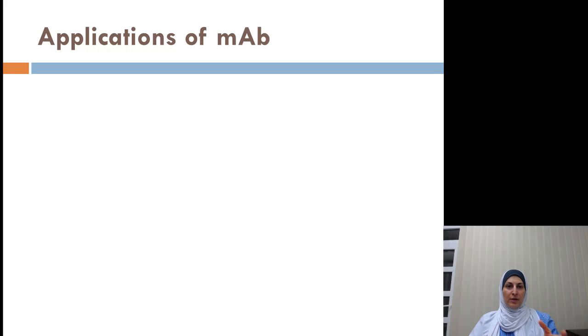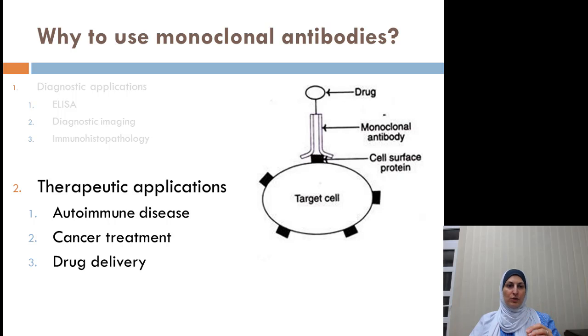So these are the uses for diagnostics, and what I really want to focus on is their therapeutic applications. Monoclonal antibodies are used for different autoimmune diseases, for cancer treatment, and for drug delivery. Simply, for drug delivery, for example, to get the best result of any medication, you need the highest concentration of the medication to reach the site of infection or the site of the problem or of the lesion. So to get this drug to the site or to the target cell, we can bind it with a monoclonal antibody that recognizes a specific antigen located only in that target cell.